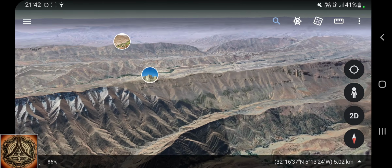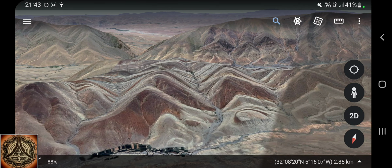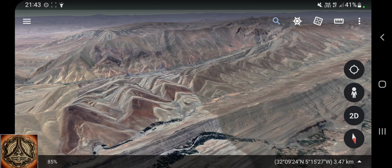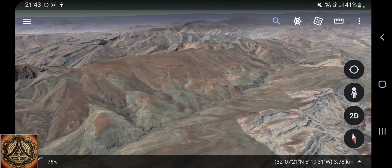Actually, let's search for an actual picture. Because that's just Google Earth, you know. It could be a computer program to show that, yeah, check it out. Similar features, repetitive patterns, just randomly accumulated on these hills.